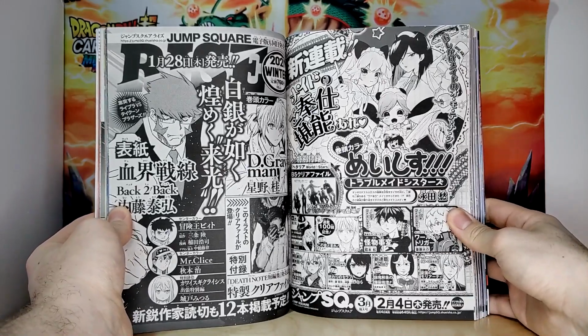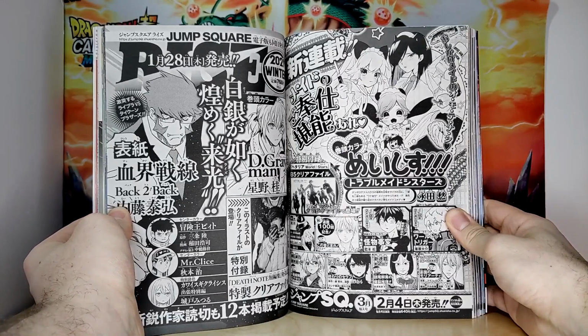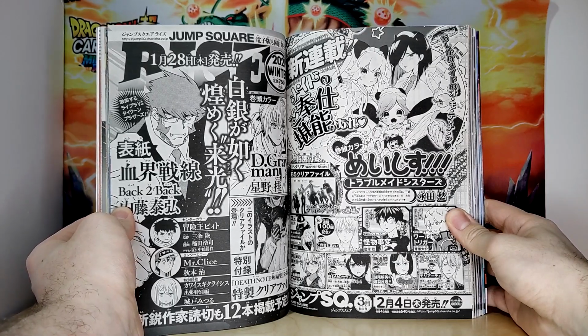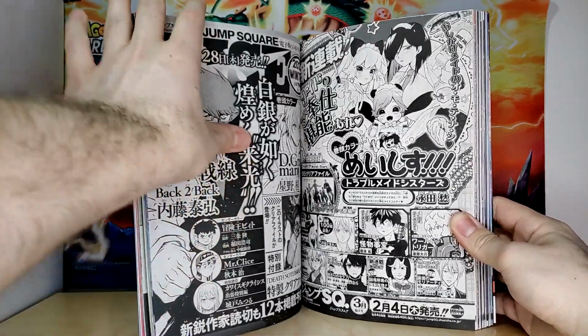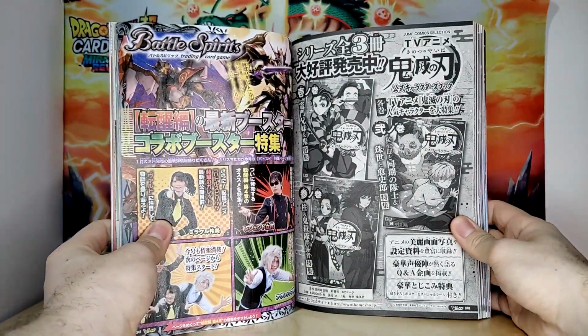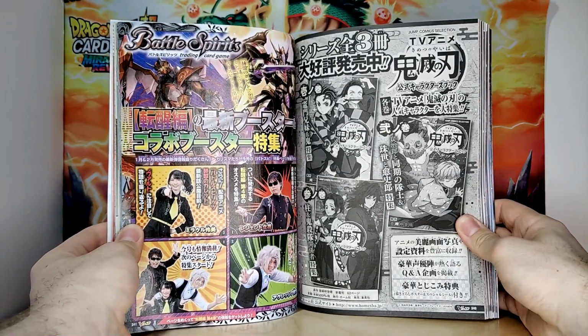Wait, D Gray Man. I don't think that's what everything is here though. World Stars. Yeah, I have no idea. I'm gonna be honest, definitely not sure what I'm looking at here, but lots of anime, that I can be sure of. We have some Demon Slayer as well. Fitting enough that we got that other art piece.